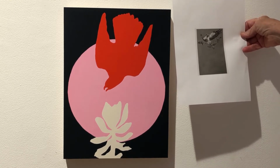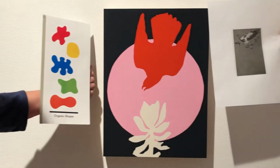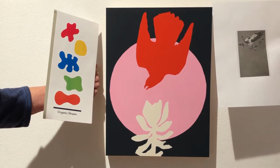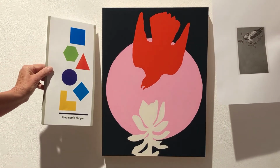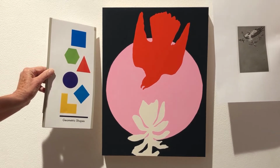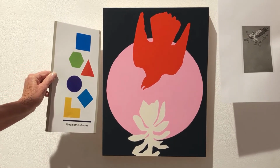And another difference is that the bright painting has two kinds of shapes, both organic, and organic shapes look like things we might see out in nature, like leaves. And then the other kind of shape it has is geometric, things like triangles and squares. Here's an easy question for you. What geometric shape do you see?